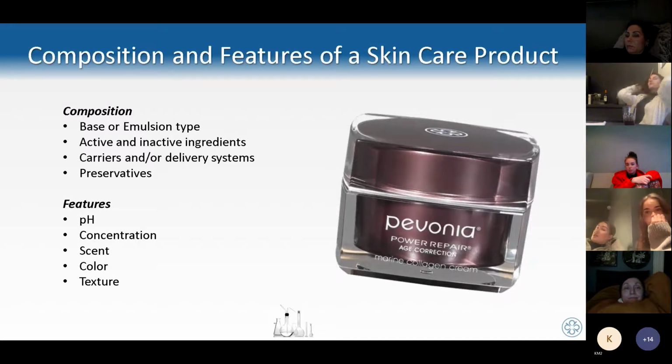So what I'm going to show you here is, even though I have a picture of a Pavonia cream, what I'm showing you here on the text is industry-wide. So that means this is what most companies would do. So you're going to choose a base or emulsion type.